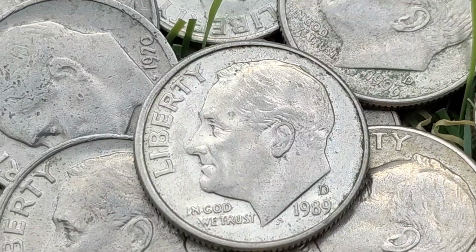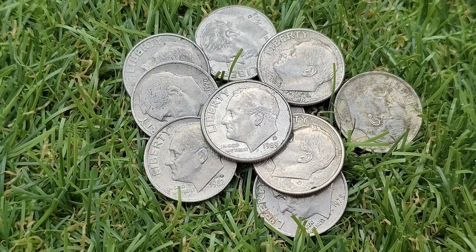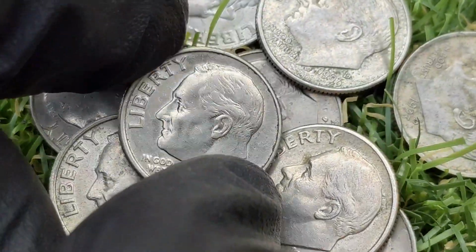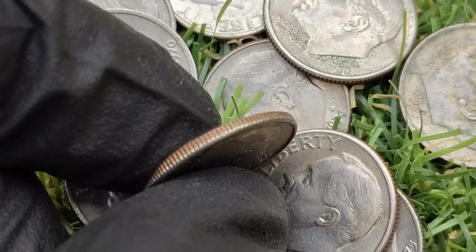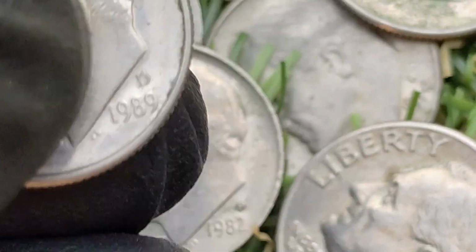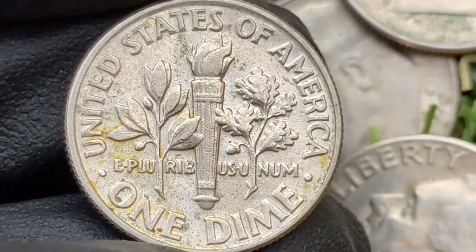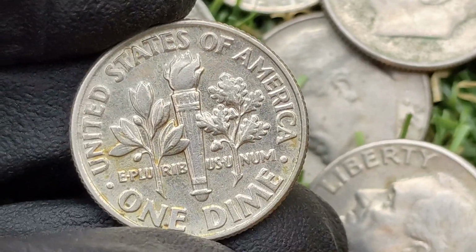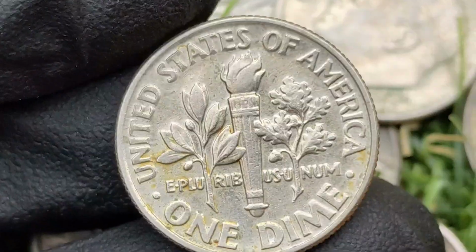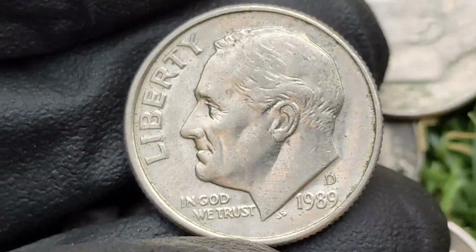Proof coins. Proof coins, particularly from the San Francisco Mint, can range in value from $20 to $50, depending on their condition. Errors and varieties. Although there are no widely recognized error varieties specific to the 1989 D Roosevelt dime, error coins can exist and may add value. Collectors look for errors such as off-center strikes. A coin that is struck off-center can be valuable, especially if a significant portion of the design is missing. Clipped planchet. A planchet error, where part of the coin's edge is missing, can add to the value of the coin.